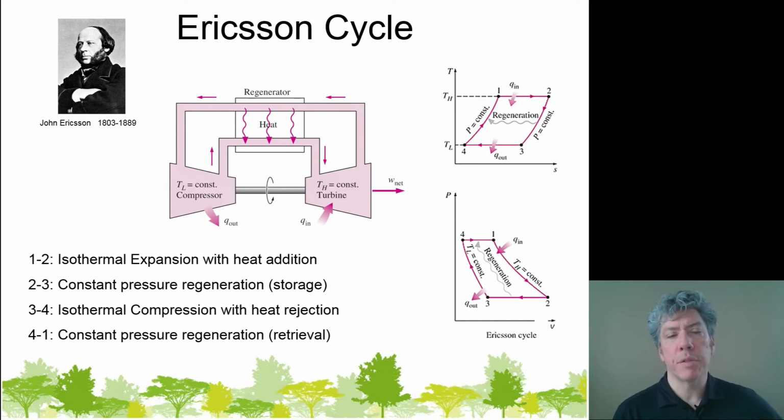So here's our constant pressure regeneration or storage, where heat is not lost to the cycle, but it's set aside because there's still a significant amount of thermal energy in the air as it comes out of the turbine. Then the air goes into the compressor from state 3 to state 4 and ideally loses heat at constant temperature. In other words, if you just compress air, it will naturally warm up. But if as you compress it, you cool it down and you've got everything set up just right, you could maintain the air temperature constant. Again, this is very idealized, but that's the concept here.